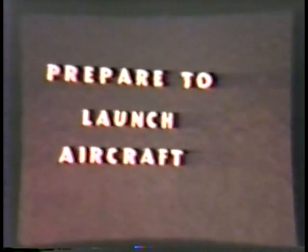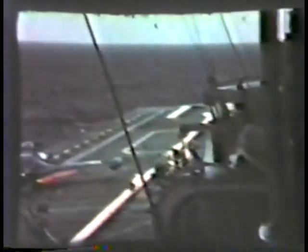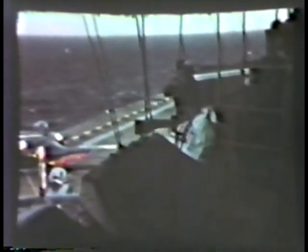Here we're getting ready to launch aircraft, and when that happens, the flag will change from red to white. This Fox flag, this is the international signal, will actually be run up to the top position, or two blocked, as they say in the Navy, saying I am launching aircraft. The white flag will be switched right there where you can see the red flag flying. It should happen before the aircraft is launched.